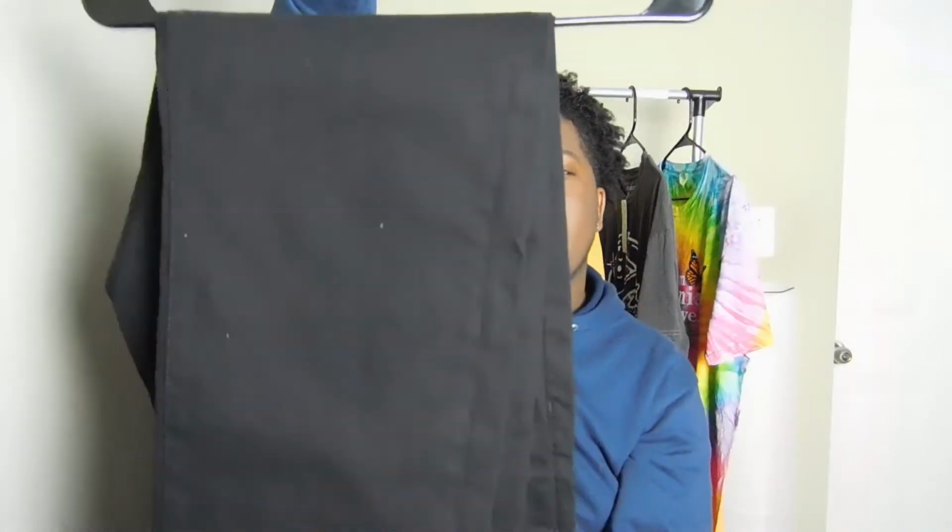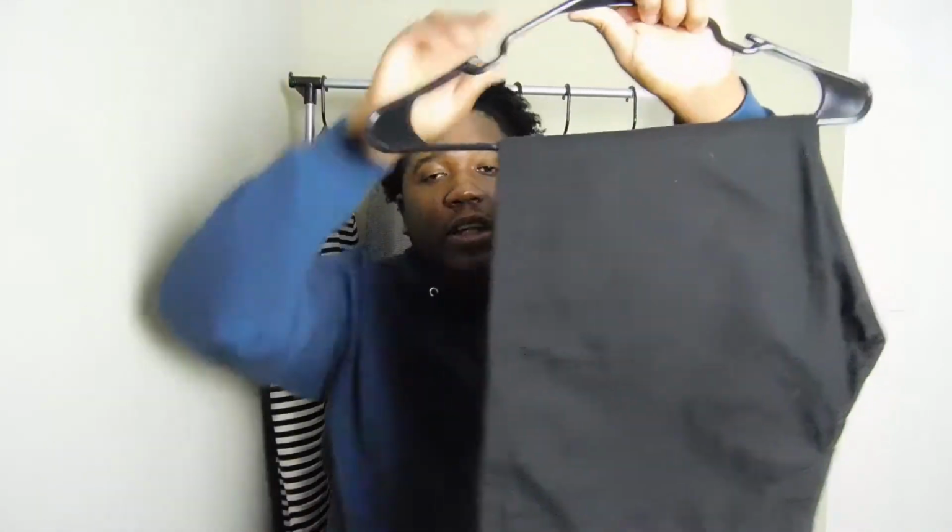Now for the next item that we have up is just this premium pair of Levi's 511 denim. As you can see, I did grab black because you can never have too much black. And I thought it was perfect because I've never had a pair of the Levi's 511 before. And what better item to try it with than black, honestly. Because if you don't like how they look, you can change up the look of black denim a lot easier than you can any blue denim or anything like that. So that's really it on these. Let's get into the next item.